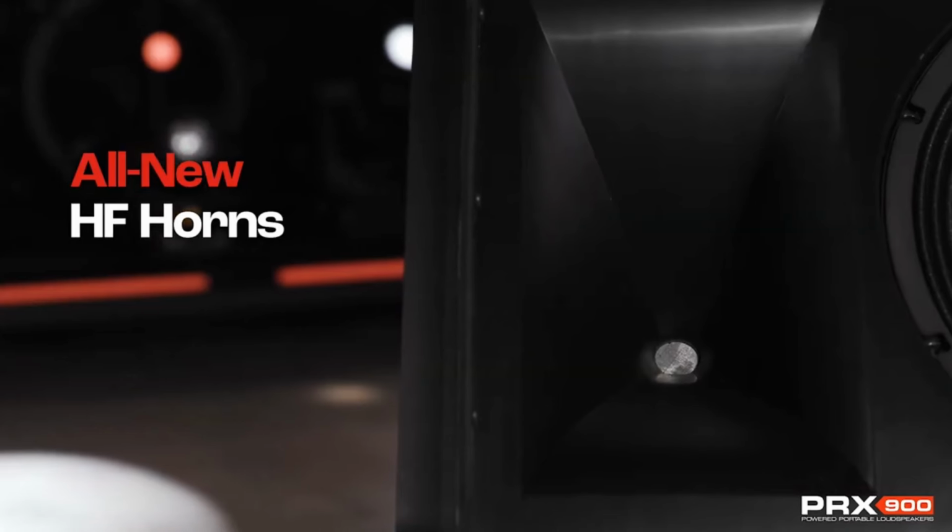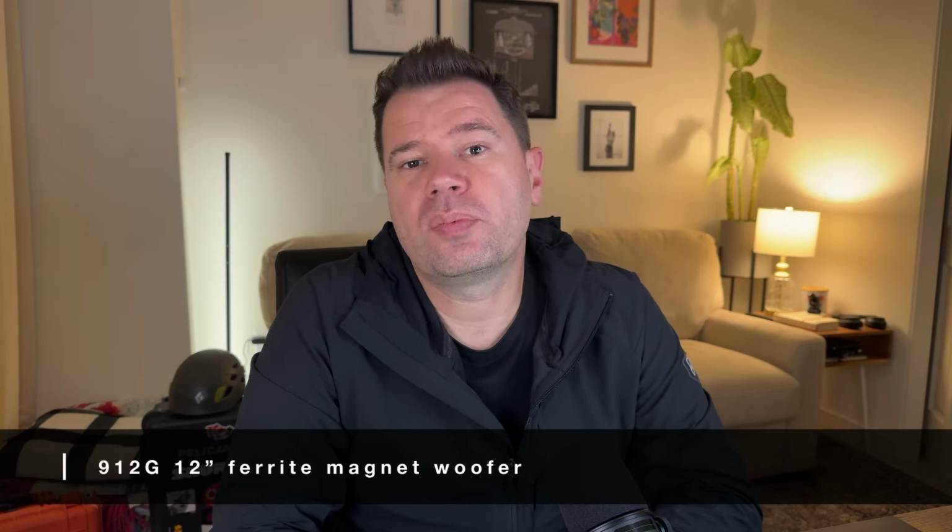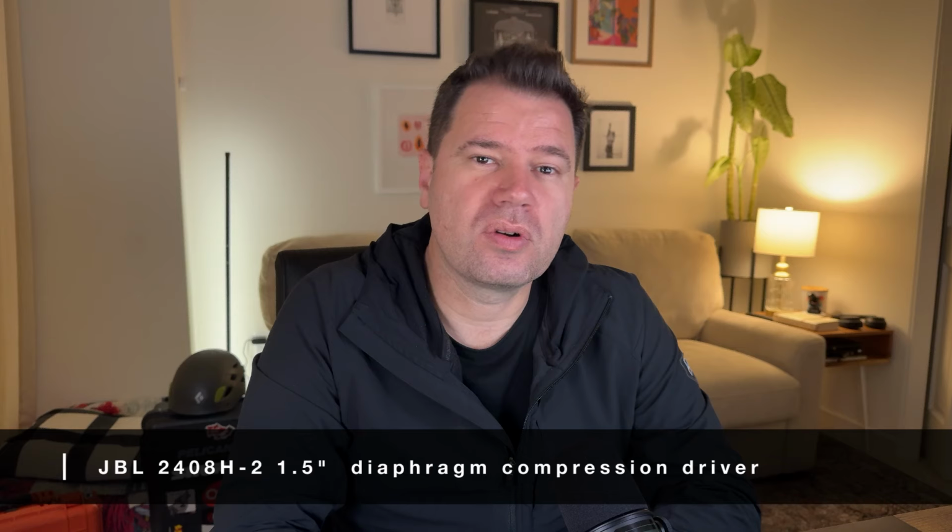Quality and performance. Now let's talk about the performance. The JBL PRX 912 really shines when it comes to the clarity and power. Thanks to JBL's advanced waveguide technology and compression drivers, the sound is so smooth across the board. Whether it's vocals, instruments, or pre-recorded tracks, you get consistent, high-quality sound with no noticeable dips or gaps in the frequency range.